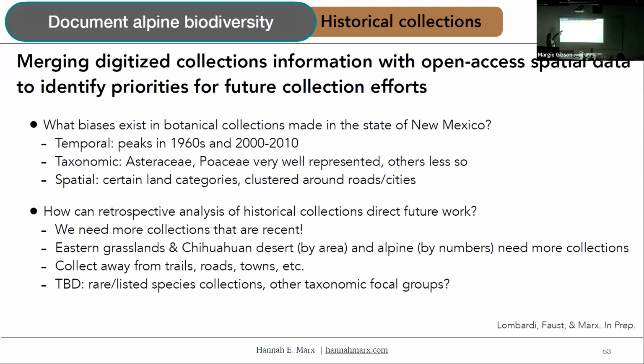I didn't show temporal biases, but we also have some big peaks of collecting efforts in the state of New Mexico. There was a big push in the 1960s. A lot of this had to do with changes in policy and Endangered Species Acts coming out and stuff like that. And then in the early 2000s, there was a lot of collecting from students who are working on floristic projects. So Ron Hartman was a prolific collector in the Rocky Mountains, and he had students in New Mexico doing big inventories.